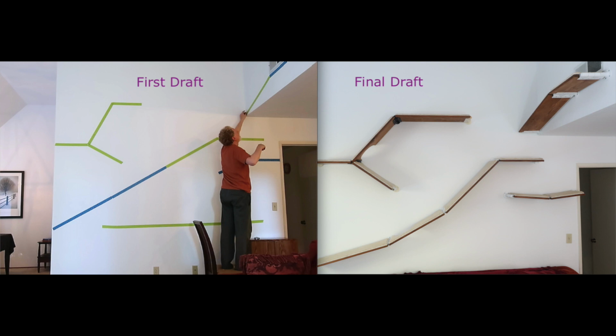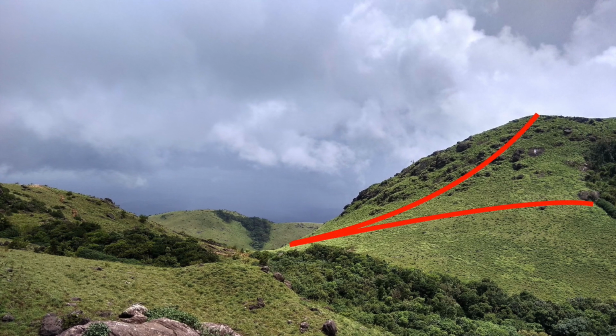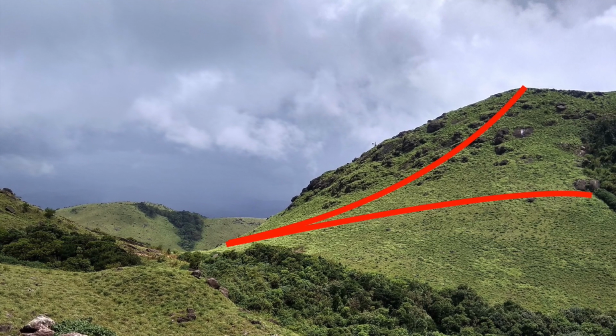What I ran into there was it used all of the 32-inch shelves that I had. It didn't really show what the brackets can do in terms of offering different angles. And most importantly to me, it didn't emulate nature. It's sort of like a rooftop, which is cool, but I really wanted to create something more like a hillside or a mountain. I wanted something that crescendoed as it went, so it gets steeper and steeper as the cat ascends.